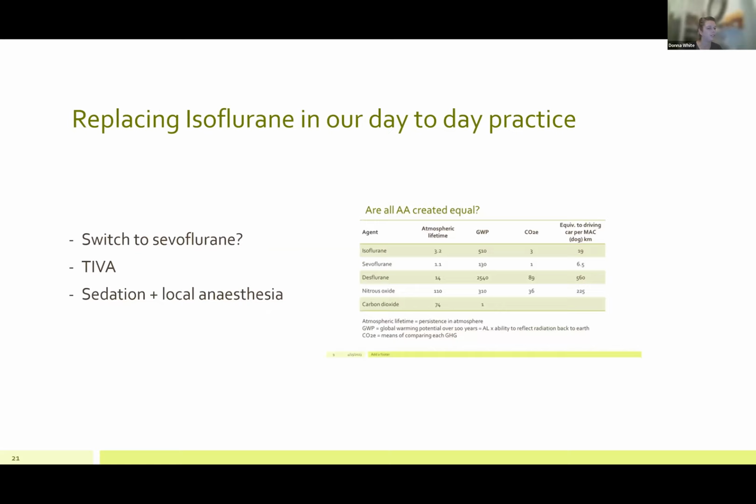Okay, so what about just replacing isoflurane? Should we just switch to sevoflurane? When we talked back at the beginning, all anaesthetic agents are not created equal. You can see sevoflurane does stand out as a better inhalational anaesthetic agent. It's got less time in the atmosphere. It's got less global warming potential. So it's tempting.